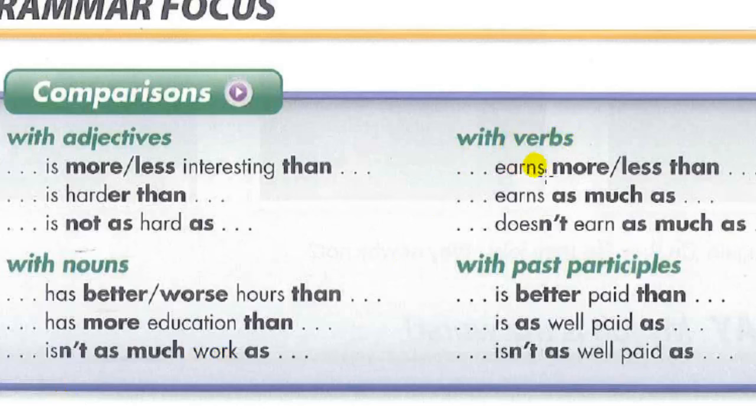With verbs, here you have earns more, less than, earns as much as, doesn't earn as much as. So here we use the verb earn or any verb. You have a verb, more, less than, as much as, plus the second part, A and B. Example, a doctor earns more than a nurse. A bank manager earns as much as a surgeon. A surgeon, a doctor who makes surgeries. A nurse doesn't earn as much as a doctor.